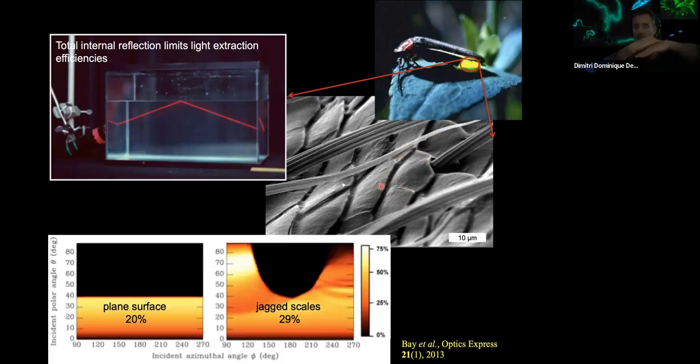So it's not one single plane unit, because if you have a plane unit and you produce light, it's scattered away from that plane. It will basically reflect off the surface. So if you look at a plane surface, only 20% of the light will go through. If you have jagged scales, you actually increase that by 10%, which is amazing, that just by this little change in engineering of a surface, you can increase dramatically what we call the extractability of light.